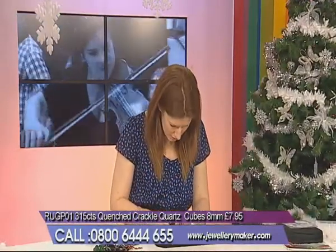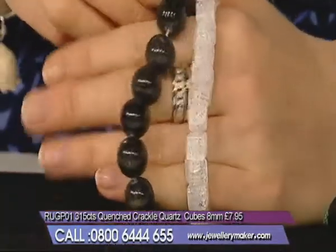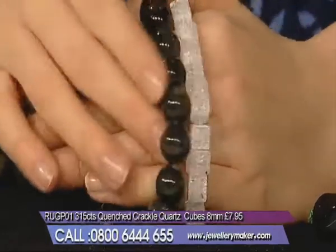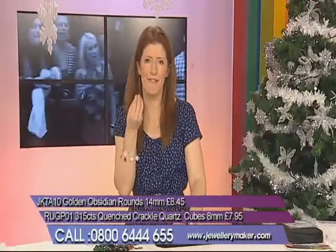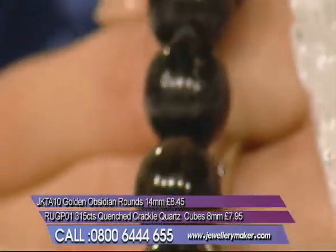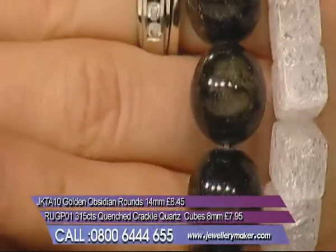Ooh, this is lovely. Golden obsidian we've got for you next. 14 millimetres inside. These are incredible. Golden obsidian is a really fascinating gemstone. Obsidian is a fast cooling glass. So when a volcano explodes, it's fast cooling lava rather, that forms an amorphous gemstone known as obsidian.